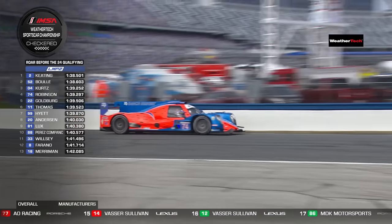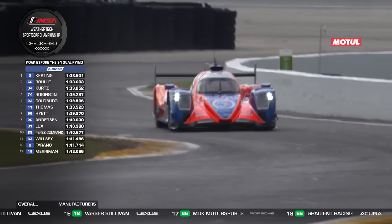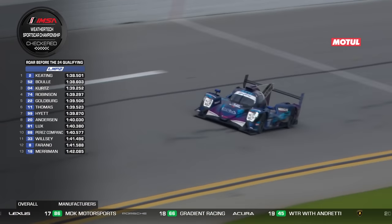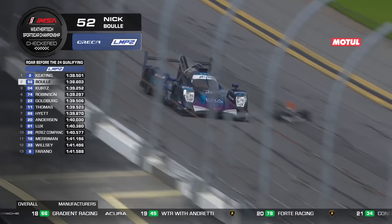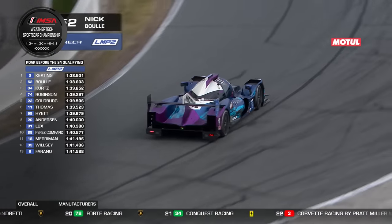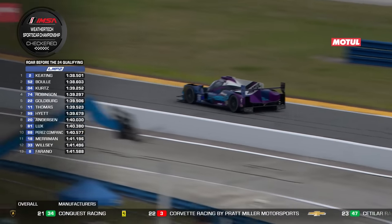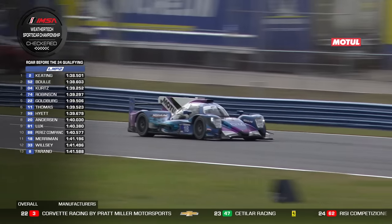So now it's down to the number 52 coming to the line now for Inter Europol as Ben Keating pits for United Autosports in the winning car. Nick Boole stayed out and does not improve. Did two of his best sectors on that last lap. Very, very close. Only missed it by a couple of tenths in the end. It was the first sector that was a problem. Yeah, dropped a good couple of tenths to Ben in that first sector, and that will cost him. So it will be Ben Keating on pole position for United Autosports.